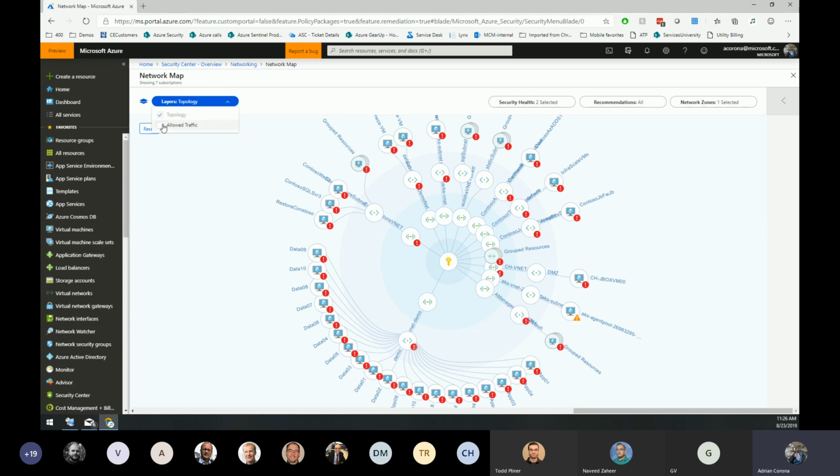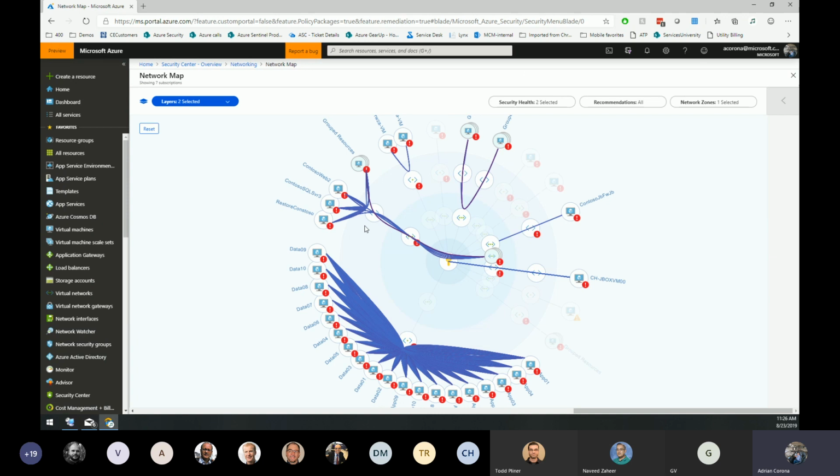But now I can also switch my layer to allow traffic. So this is awesome to me, because it provides me a real view of who has access to what and who can talk to whom. So when we talk about the networking zero trust hype that is going around, you can easily see that all the communication across these VMs is enabled, and it's valid across or through this subnet.